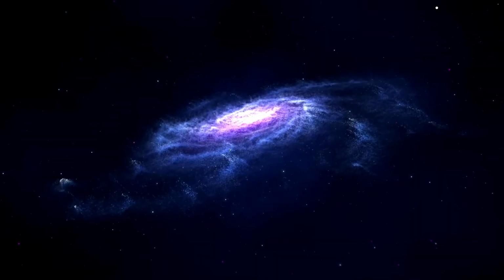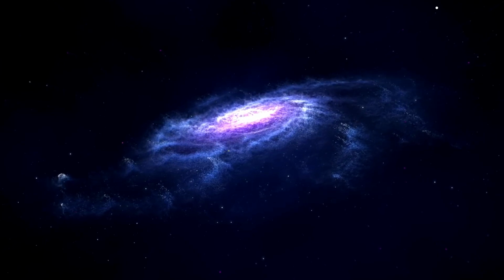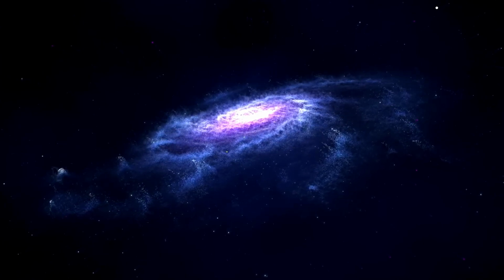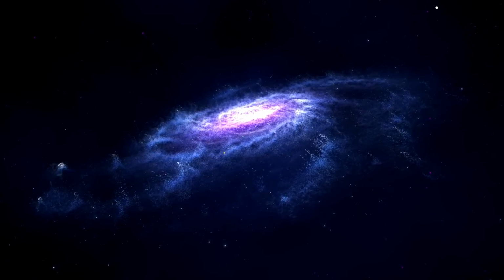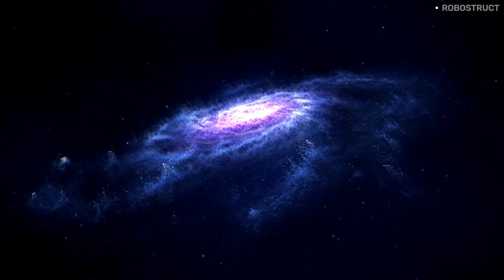For the first time, the IceCube Neutrino Observatory has created an image of the Milky Way galaxy using neutrinos, minuscule, elusive particles of the cosmos. But first, let's briefly understand what neutrinos are.